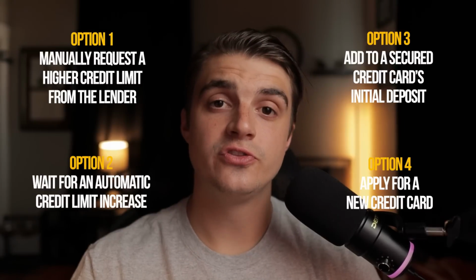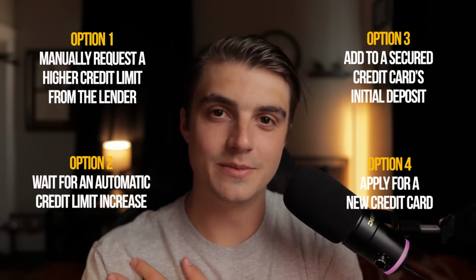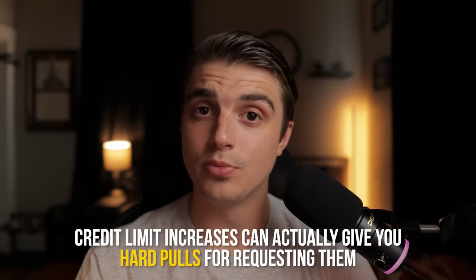Which option you choose is going to completely depend on what type of card you have, but also what your goals are with that credit limit increase. It's also important to note that credit limit increases can actually give you hard pulls for requesting them.